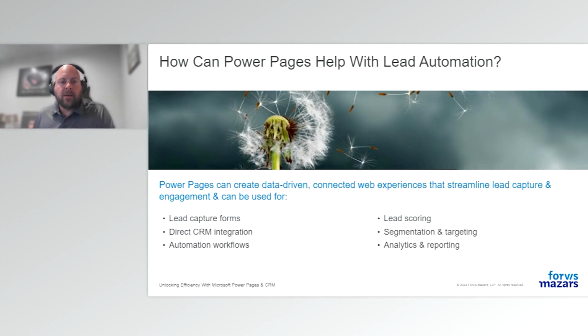All right, so how can Power Pages help with my lead automation? So we're going to create a lead capture form. It's not going to require anyone to log in. We can ask for whatever information we prefer, and it's going to create the lead directly into CRM. So the direct integration with CRM is the number one reason to go with Power Pages, right?